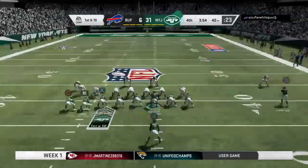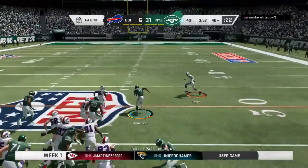The outcome of this one, well, we know who's going to win it. It's just all window dressing at this point.